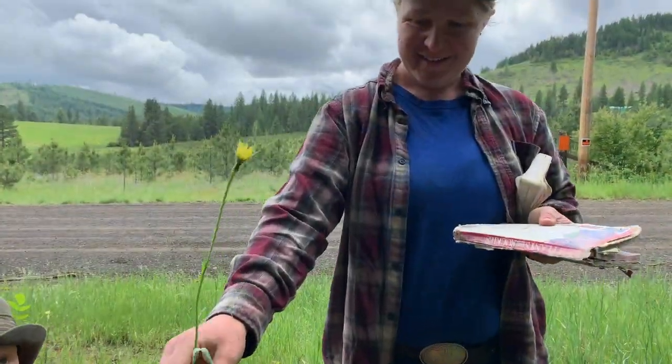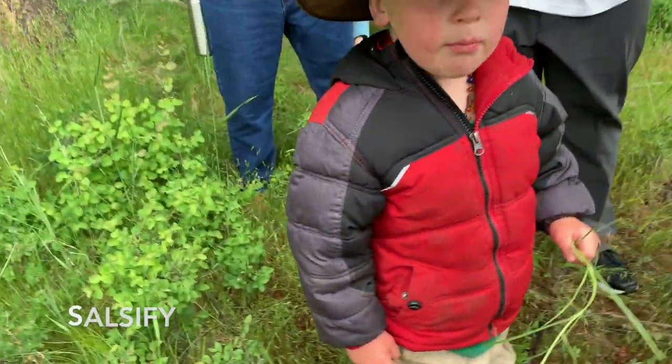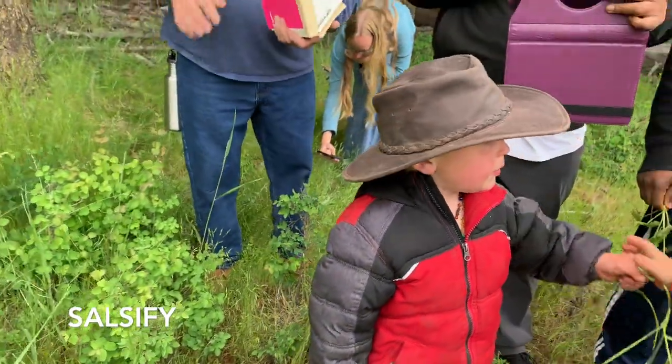If you can. This one, my favorite plant. That's the one he eats all the time. That's salsify. That one. Okay. And salsify. Can I taste your plant? Hey, everybody grab a leaf on that.